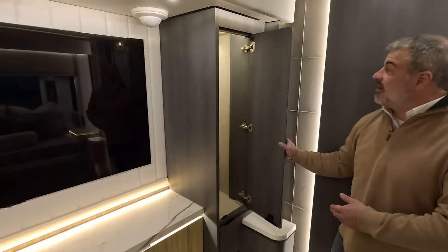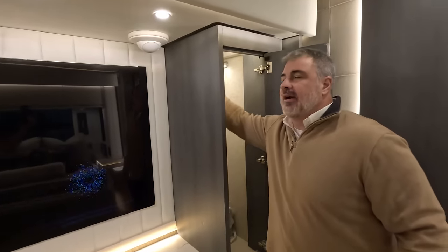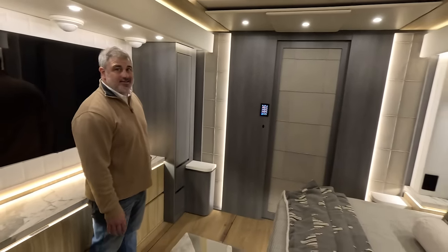And another closet right here, a hanging closet with a nice lighted LED. So whenever you open up the door, you have nice lighting. We gotta close that door going to the bathroom there because we kind of glazed over something back here.